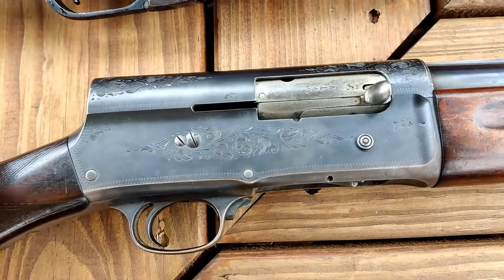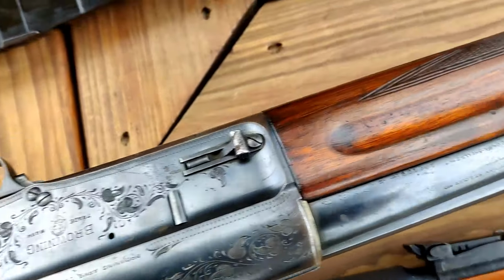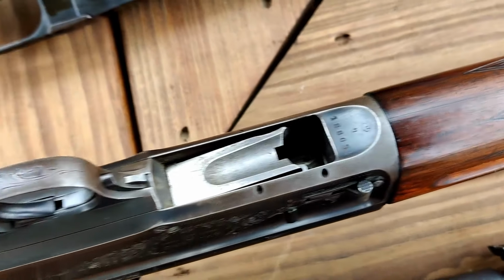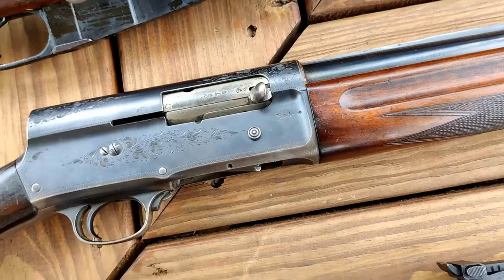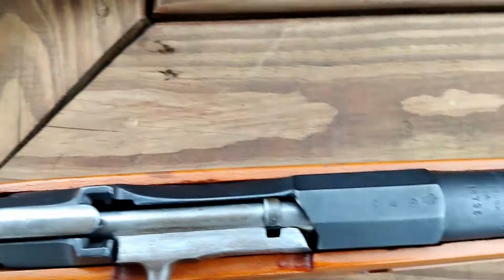And then we have an FN Browning A5 shotgun, 12 gauge. This is an early one. Well, not early, but early to me. I believe when I looked up the serial number on it, it was from 1935. And then let's say 9138. Let me show you the markings up top.